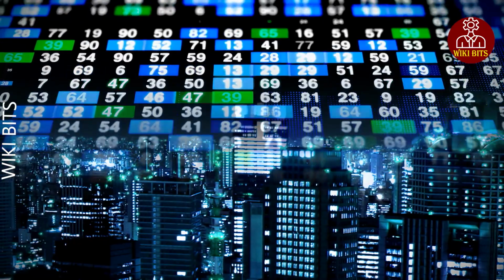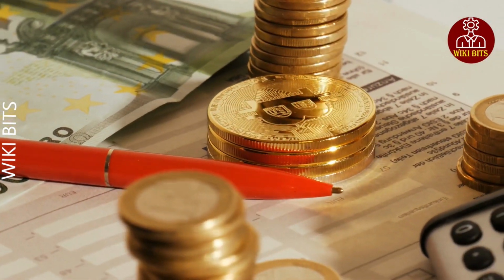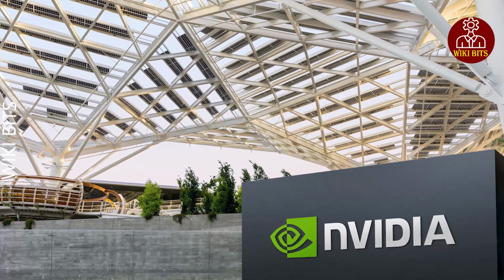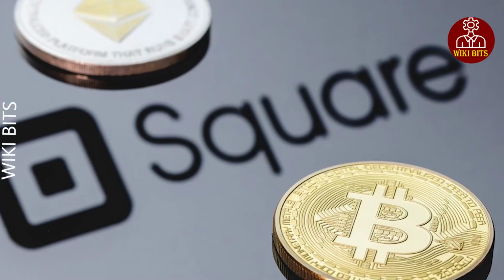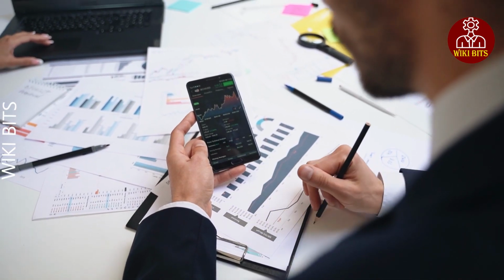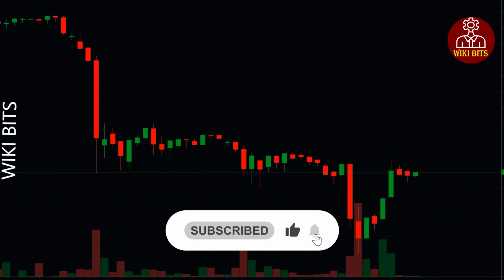Investing in companies related to crypto. Invest in companies using or owning cryptocurrencies. Examples: Nvidia, NVDA, PayPal, PYPL, Square, SQ. Assess investment goals and financial situation. Cryptocurrency investment is highly volatile and speculative.